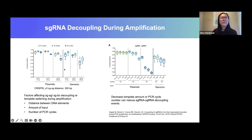And so if we look at something similar for the dual guide system, in genomic DNA at 28 cycles, you would definitely see a lot more decoupling effect. The coupling fraction are the perfectly matched guides. Those that are not matched are those 15% here. Also, if you increase the amount of input per reaction, and this is even more evident when we're using plasmid as input, the more input you have, the more the perfectly matched guides start to decrease as well. So using this dual guide CRISPR-I library, we try to keep our input per reaction to around 1 microgram per reaction.